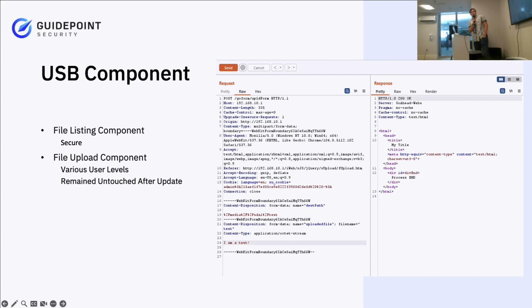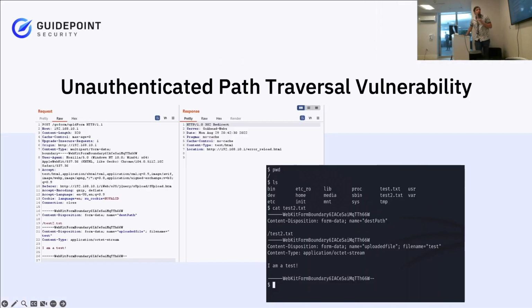So what that means is there's a very real chance that this is being used as the path to write that file. And if that is in fact the case, then there might be a path traversal which we could potentially use. And sure enough, there was. And not only was there a path traversal, it was also unauthenticated.